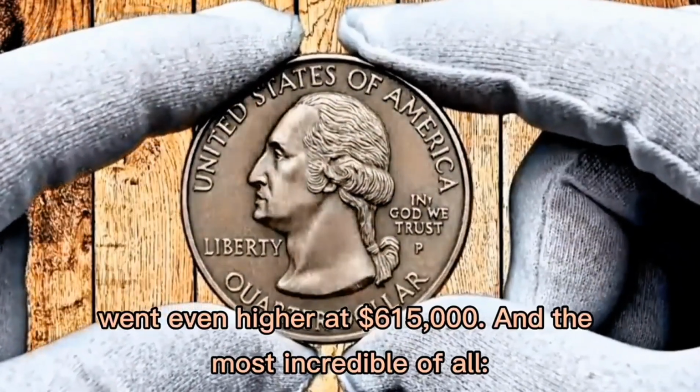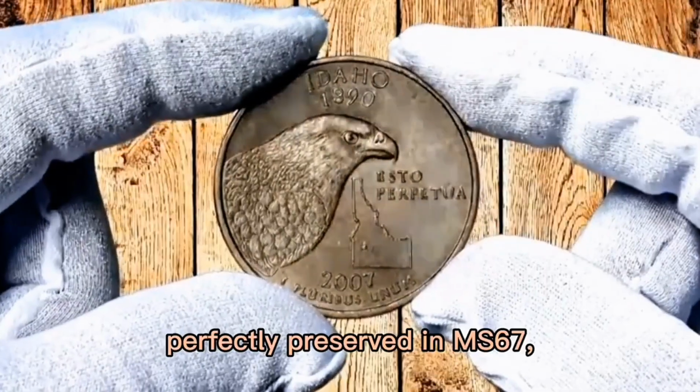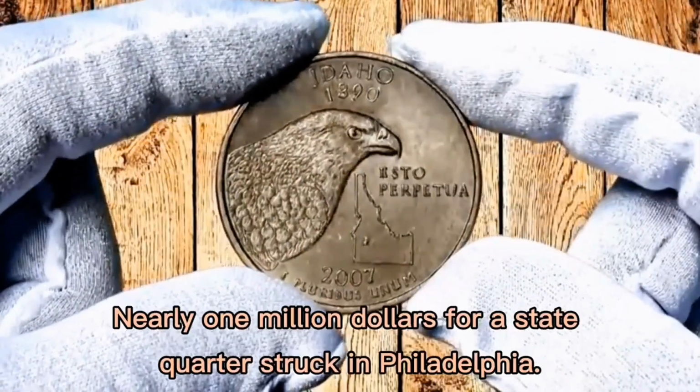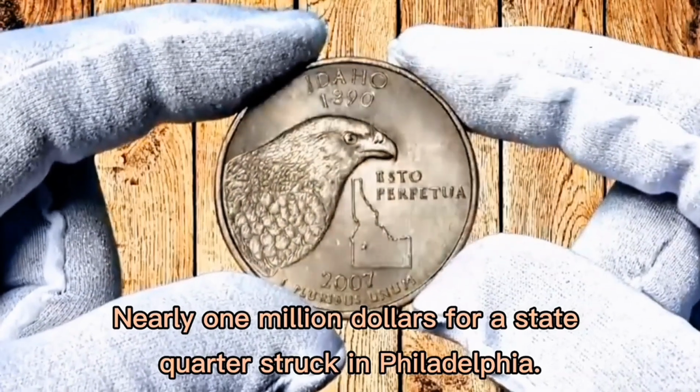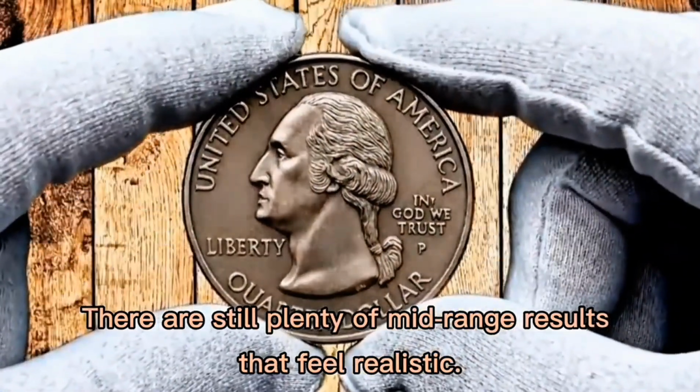And the most incredible of all, a unique off-metal strike, perfectly preserved in MS-67, soared to $985,000 at auction. Nearly $1 million for a state quarter struck in Philadelphia. There are still plenty of mid-range results that feel realistic.